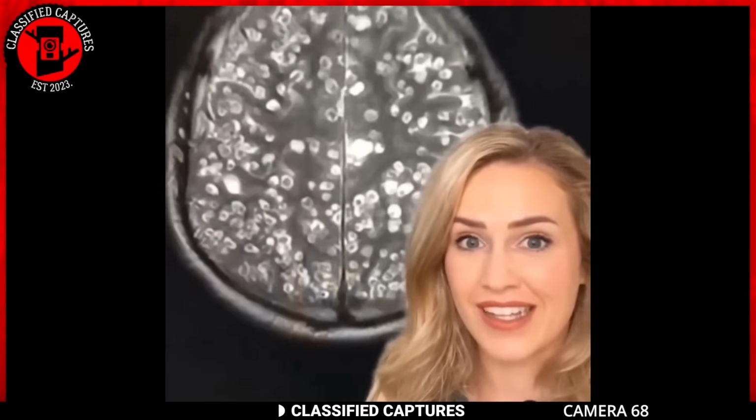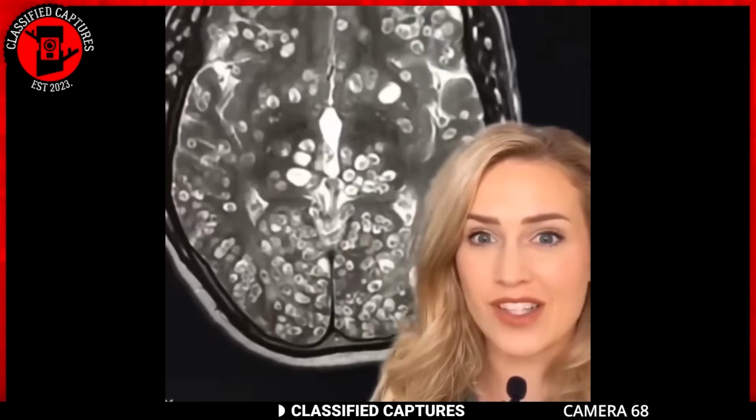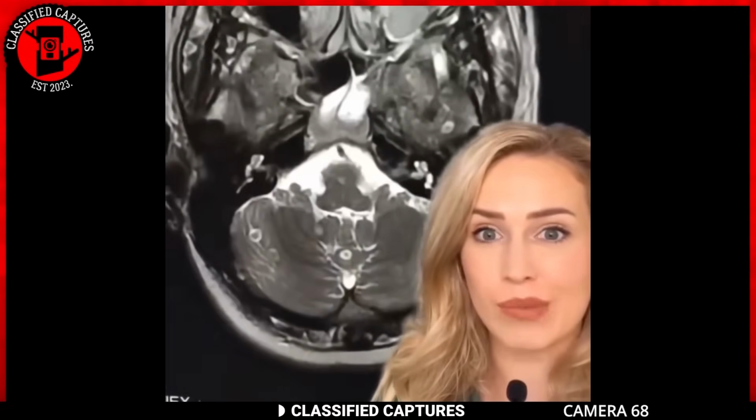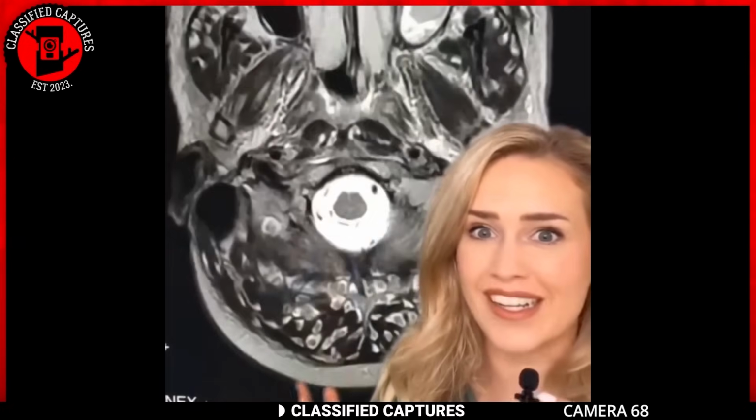These holes on this brain MRI aren't holes, they're parasites. Can you guess what it's from? This is neurocysticercosis, and it's caused from eating undercooked meats. This person ate parasitic eggs hidden in pork that then hatched all over the body, including the brain.